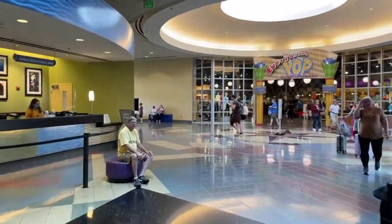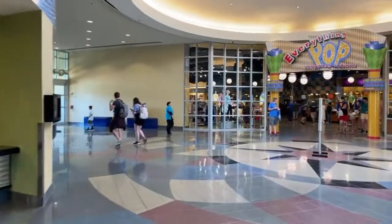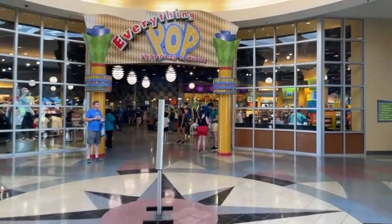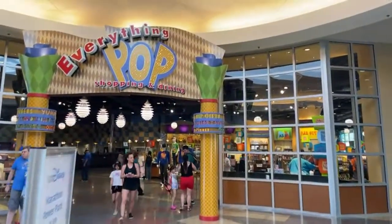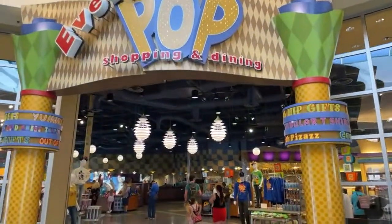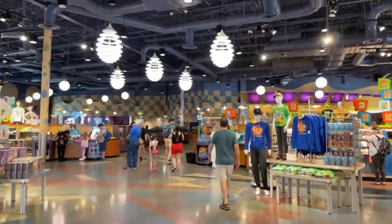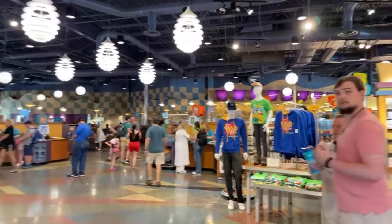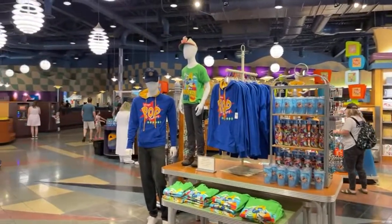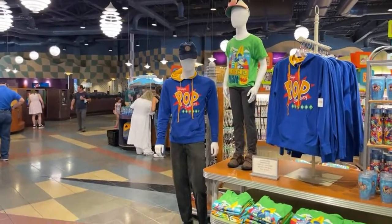So again, it's a very busy time. My goal is not to get in the way of anyone, and so I will do the best I can to show you around and still not be a nuisance to the folks who are trying to go about their business. Right here is the Everything Pop shopping and dining. So as a value resort, you've got a large food court and then a fun shopping area. I really love that the resorts have some of their own merchandise here. And so we've got some Pop Century stuff.